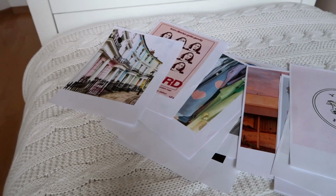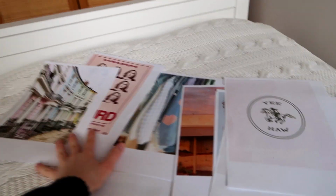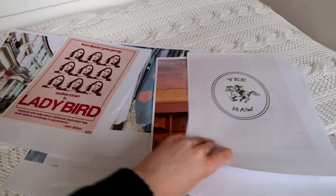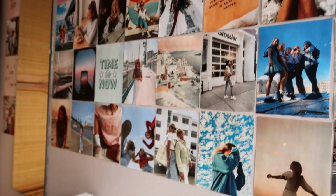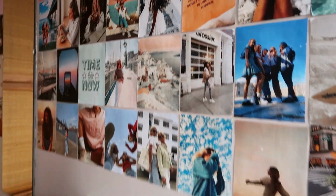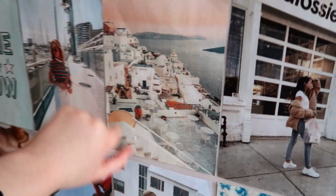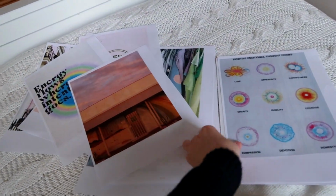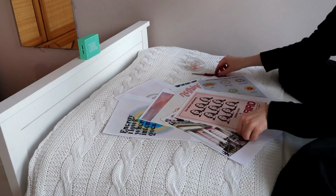So now it's time for the thing I was probably the most excited for, except for the mirror obviously. I just have some photos that I printed that I want to put on my wall instead of the ones that I already have. Obviously I'm not going to change the whole thing, but for example this photo is kind of crooked, so definitely this one. And with some of these I just don't really vibe anymore, so I just wanted to switch things up a little bit. So that's what I'm going to do.